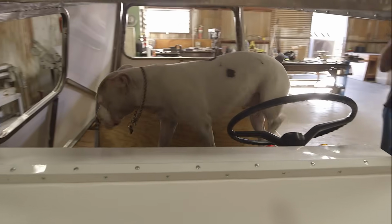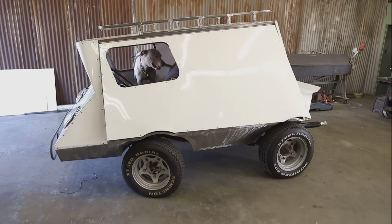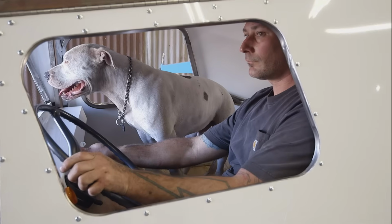I guess the whole thing about this is it's a handmade piece of art, you know? Everybody's gonna dig it. Little kids, old ladies. It just looks like a giant toy car. It's gonna get a ton of attention. It's gonna make people smile.